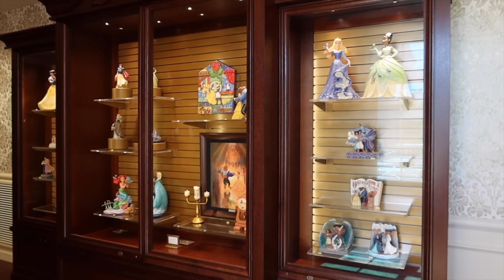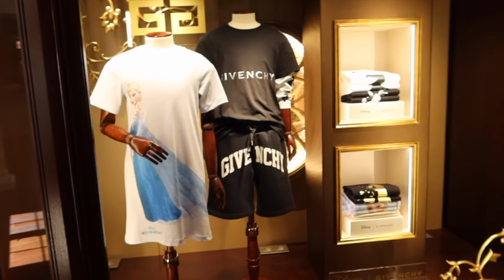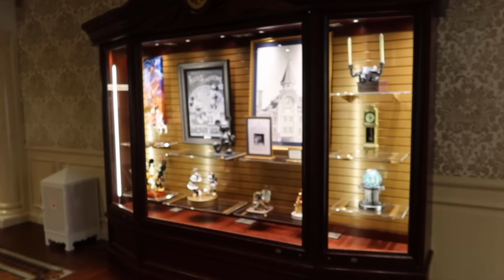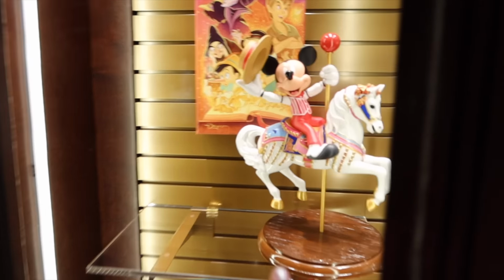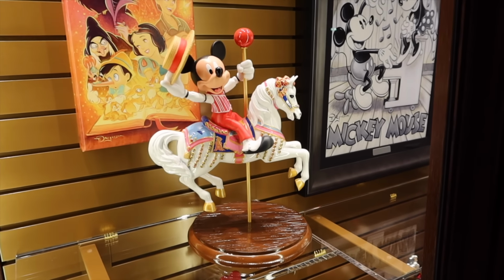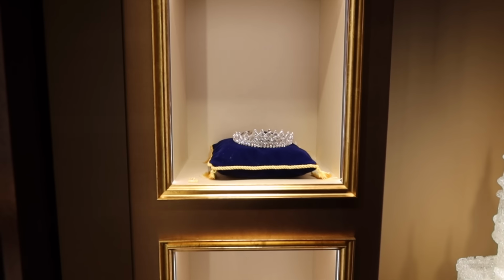Down the corridor are loads of art pieces and ornaments. Oh my goodness, we're gonna go in the shop. Oh wow, a Givenchy collection. I could spend hours looking at this. I would love more Disney art in our house. That one's nice. Do you know what, £120? I don't think that's too bad for that. Oh, even less then. Yeah, it's £118. I think I deserve the crown.